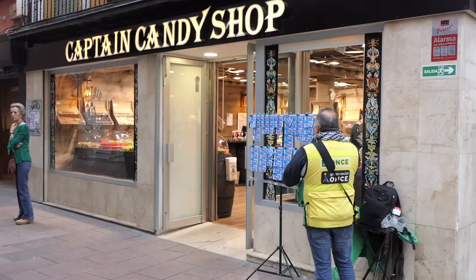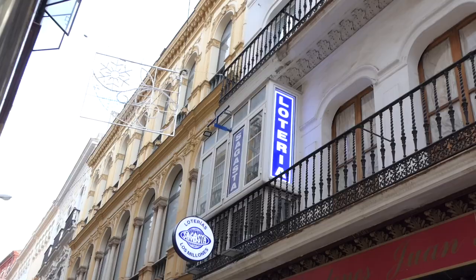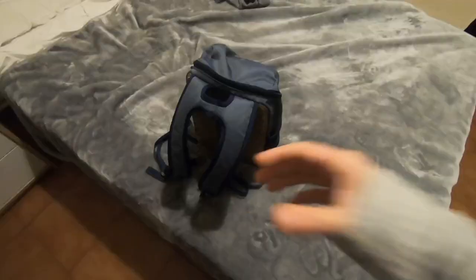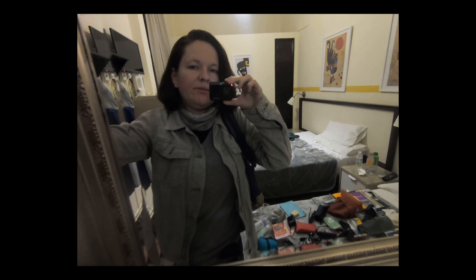I see a lot of lotería and stuff like this. Apparently Spanish people are really into the lotto or like betting and stuff. Alright, now I'm going out for some shopping and for dinner. Alright, so it's about 7. I nearly fell asleep, but I didn't. And now I'm going out again to do some shopping and to have dinner.